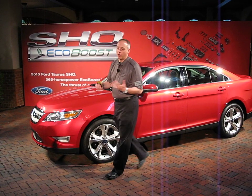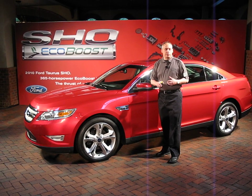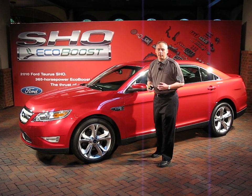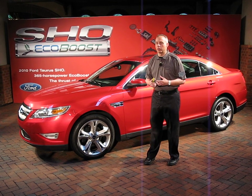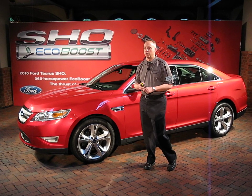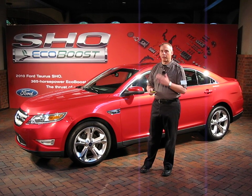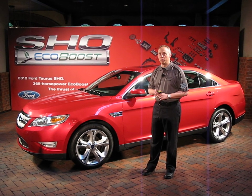EcoBoost and how it fits in the Taurus SHO. EcoBoost is a set of engine technology that provides the customers attributes. In this case, the EcoBoost engines provide consumers more performance, better fuel economy, and lower CO2 emissions. And that strategy is consistent for EcoBoost.